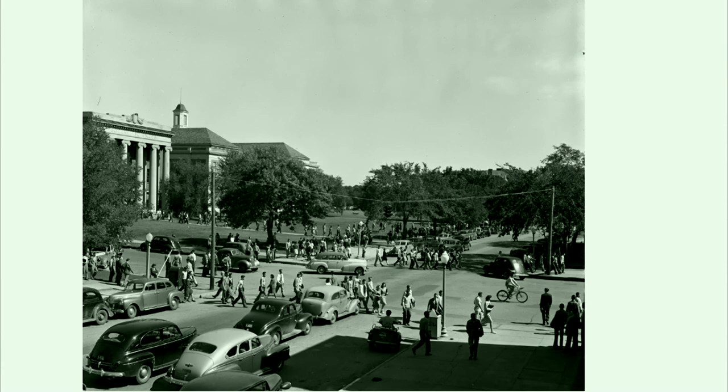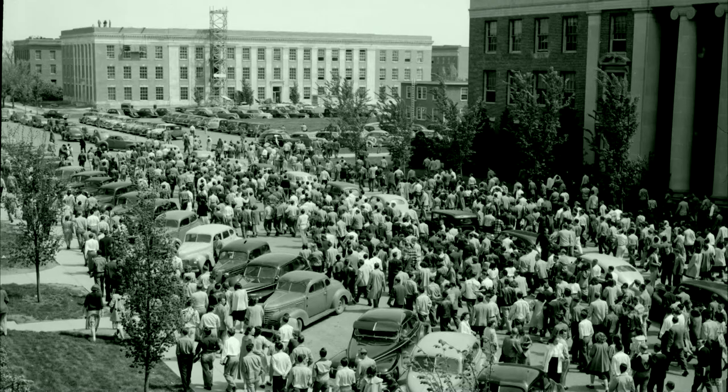But one of the biggest problems was that these were adult men. These are guys that had gone to war. They had wives. They might have kids. They probably had a car. And the university had absolutely zero parking lots. So parking turned into just a major headache and continues to be a headache, but it really was a huge problem.